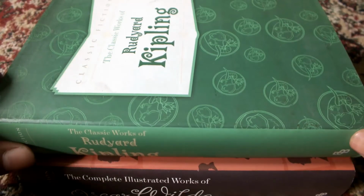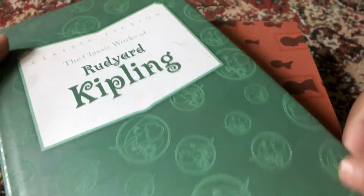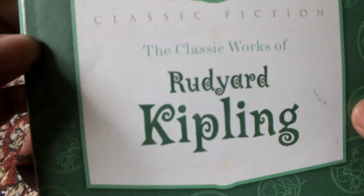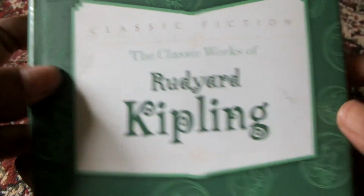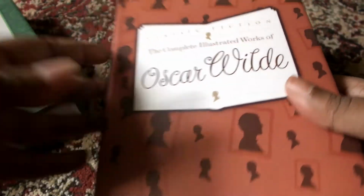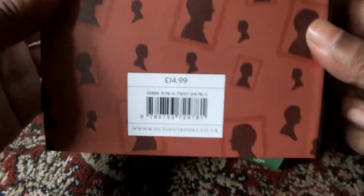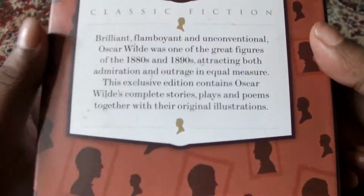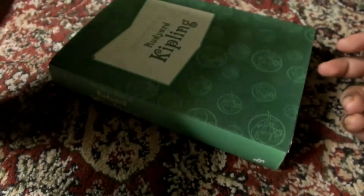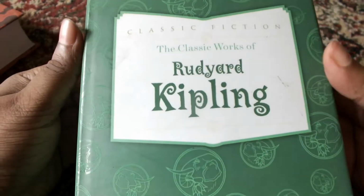Hey there everyone. So this time around I'll be reviewing two classics. The first one being the classic works of Rudyard Kipling, and the second one being the complete illustrated works of Oscar Wilde. And these are very nice editions, I think, because they're in fact quite affordable as compared to most other illustrated editions that you get on the market.